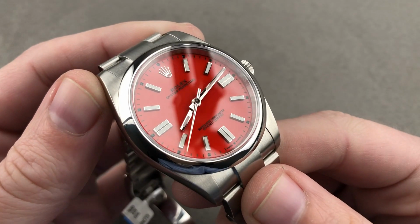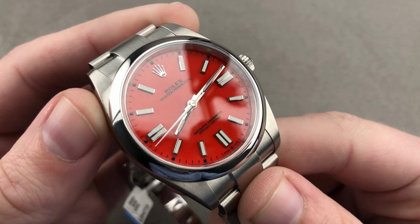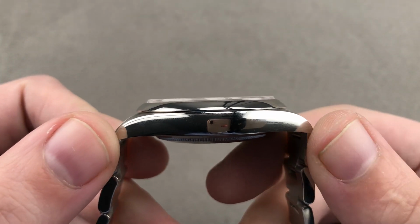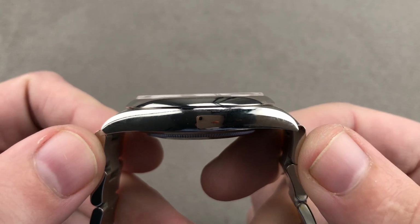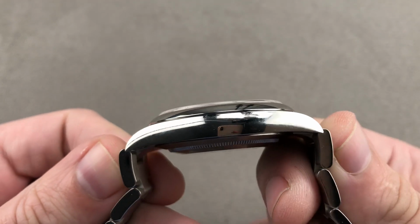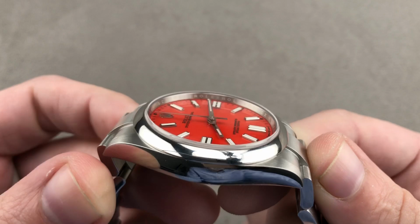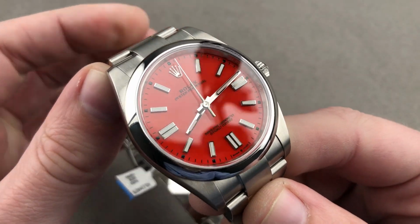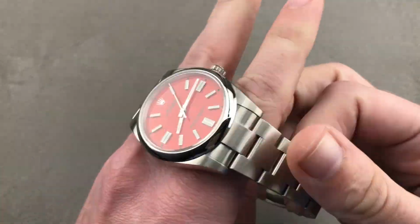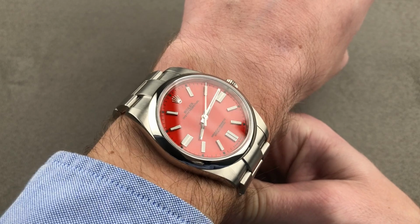41mm in diameter means it's a broader Oyster case. Certainly as an Oyster Perpetual, this is probably the flattest and least bubble-like model ever. The timepiece measures 11.7mm thick, and from lug to lug, it's a fairly compact 47.3mm, but it grows a bit. End link to end link, it measures a fairly beefy, for Rolex, 51.4mm, and that is the largest Oyster Perpetual ever by far. But on my wrist, which you can see is 16 centimeters in circumference, it doesn't overwhelm, even as it does have substantially more presence.